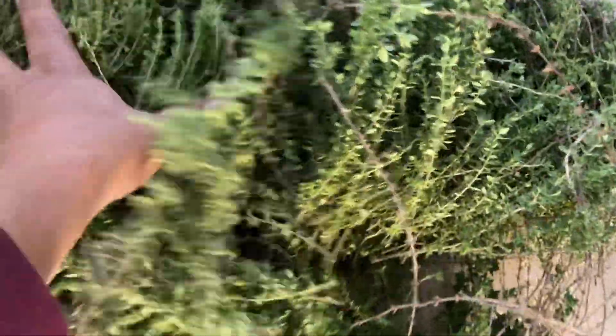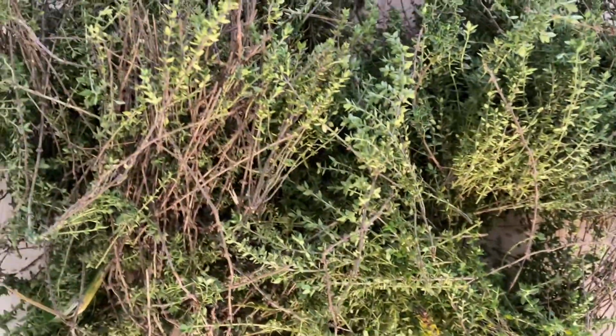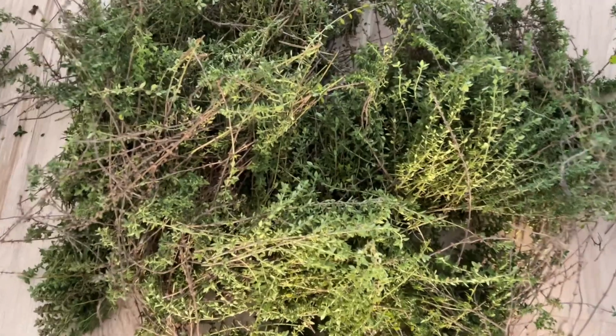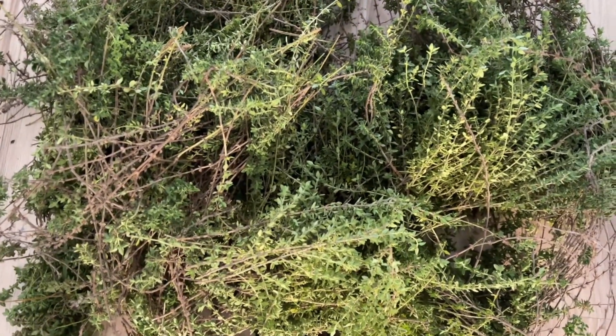Right here, we have a whole bunch. Oh my goodness. I got a lot of separation I've got to do. But this is lemon thyme. Oh my goodness, the smell is amazing. Love it. It's got some really good medicinal properties and benefits. So let's move on to the next thing.